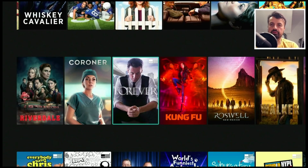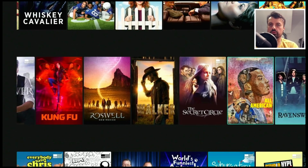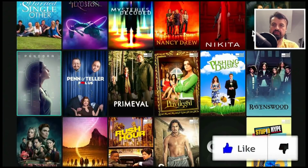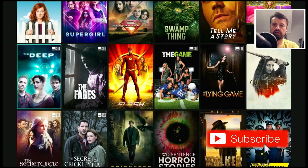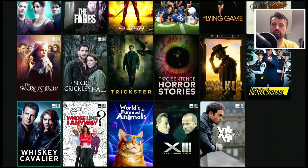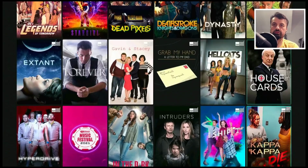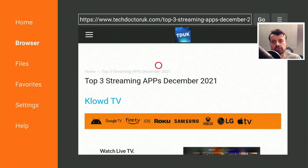Here we can see some of the other popular shows like Roswell, The Walker, lots of different things. I mean, for a completely free application, which doesn't need any registration, no login, no mouse toggle, it does have some fantastic content.